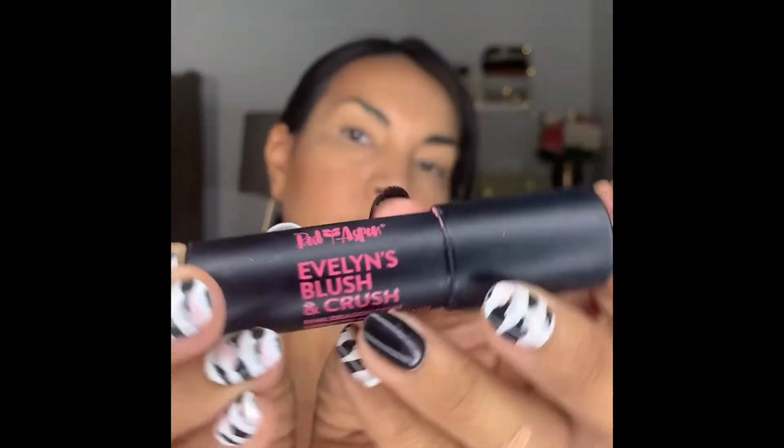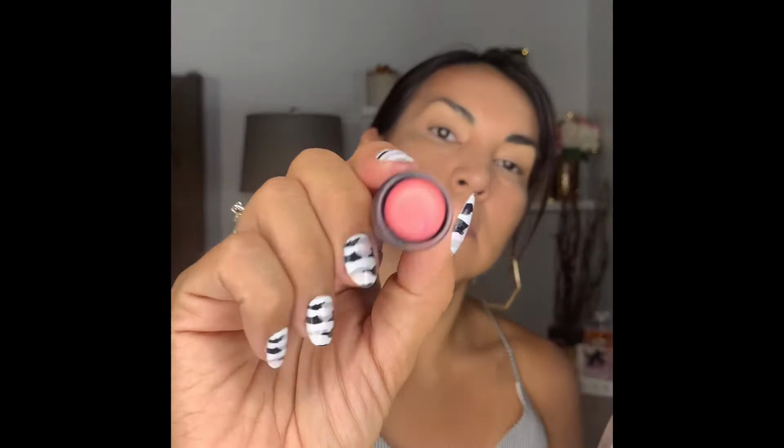If there is anything I love as much as highlighter, it would have to be blush. This is the Evelyn's Blush and Crush Cream Blush by Red Aspen. I'm using mine in the shade Pink Dragon Fruit. I like to use a Morphe stippling brush to blend out any cream and liquid blush. This stippling brush is so easy to use, and I like the finish that it gives my blush. I then go in with a damp beauty blender later to make sure all of those cream products on the side of the face are nice and blended.